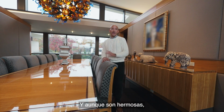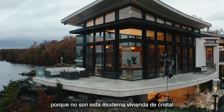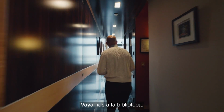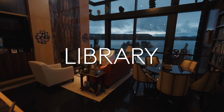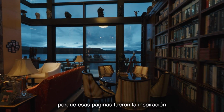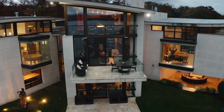As beautiful as they are, they're just quite different because they're not this modern glass home that was inspired by Frank Lloyd Wright. Let's go inside the library. Lots of books on art and architecture, some of them that are earmarked because those are the pages that were the inspiration that ultimately became this home.